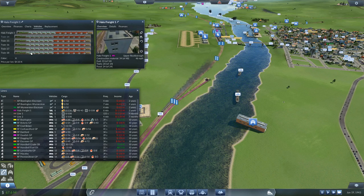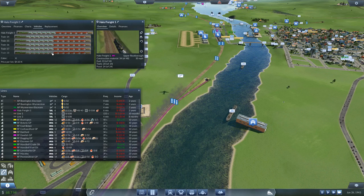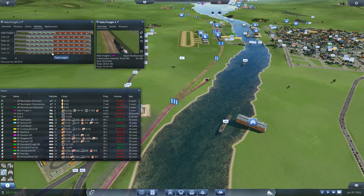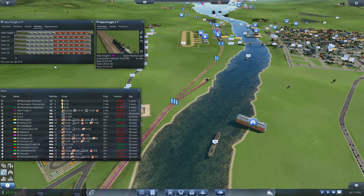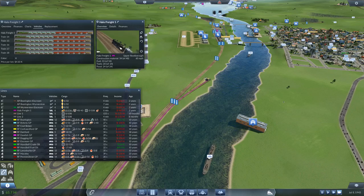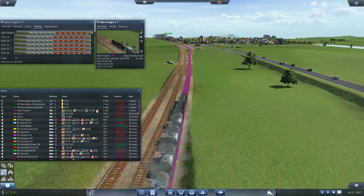We are going to have to add more trains onto this line, because we've only got like 1, 2, 3, 4, 5, 6. And I'm thinking we probably need maybe 10, I would think, something along those lines. You know what? Let's follow you and see. So you made a million there.